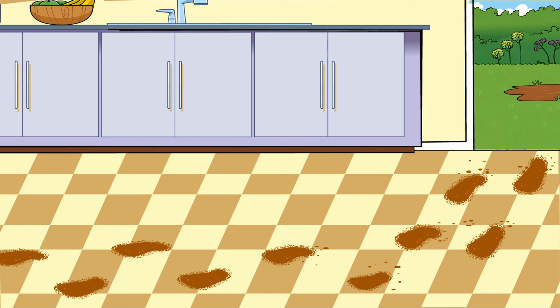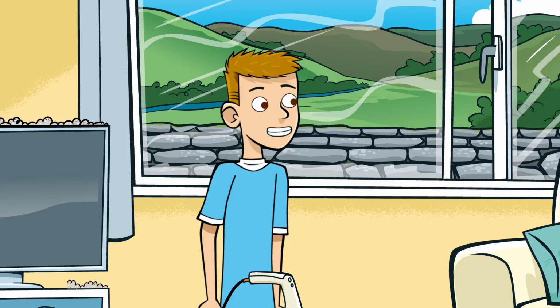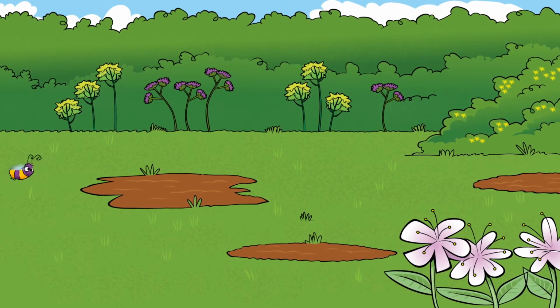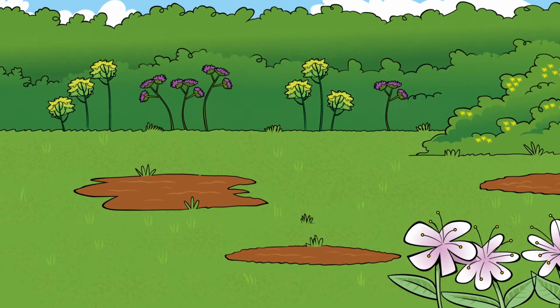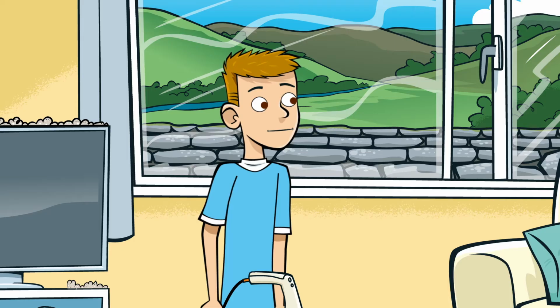What about the soil you brought in on your trainers? Mum's always telling us to take off our shoes when we come in. Busted! Holly's right. We don't give it much thought, but dirt and dust inside our homes isn't made up of just one thing. With 60% coming from outside, it includes soil and pollen. Yeah, and pollen that really sets off my hay fever. Some people like Jack are allergic to pollen.